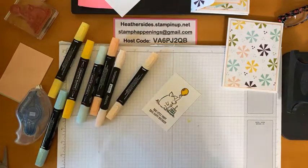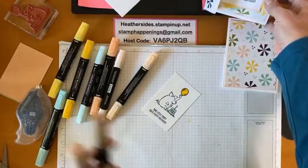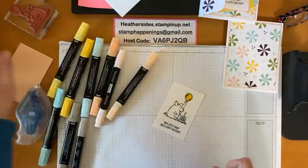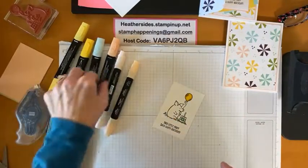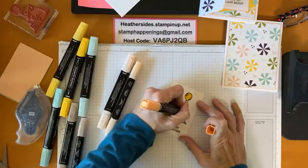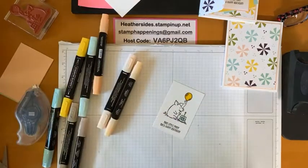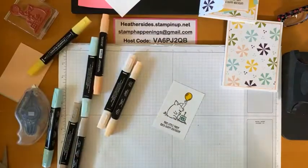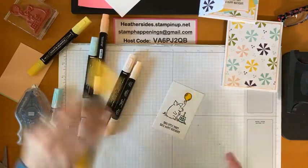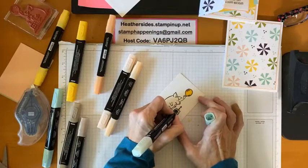Okay. And I'm also going to use, oh, you know what? I got the crumb cake out to do the dirt underneath him and forgot to do it on my first card, but we'll do it on this one. And then for the candle, what I did here is I used the pumpkin pie for the flame. And I used my dark Daffodil Delight for the candle itself. Then I'm going to take my light Pool Party and color my cake.